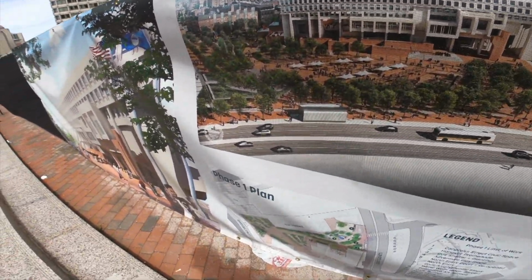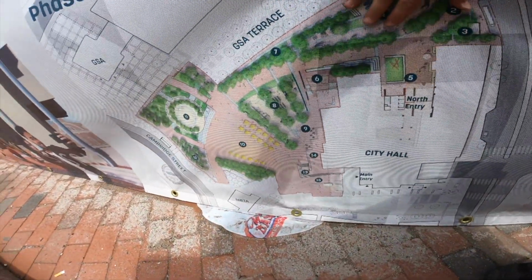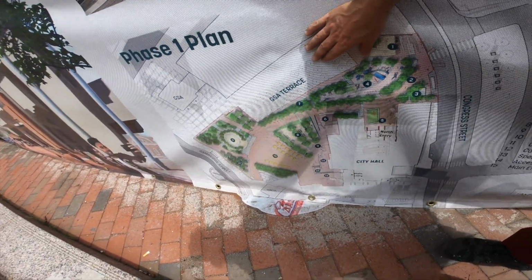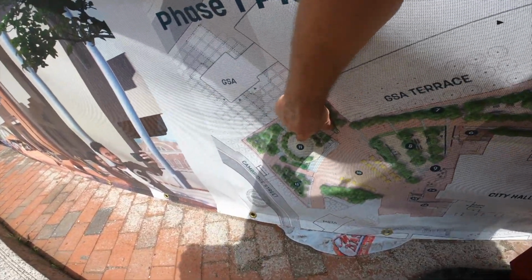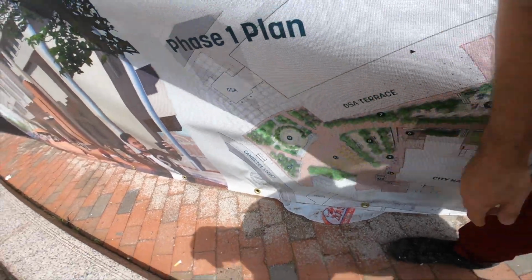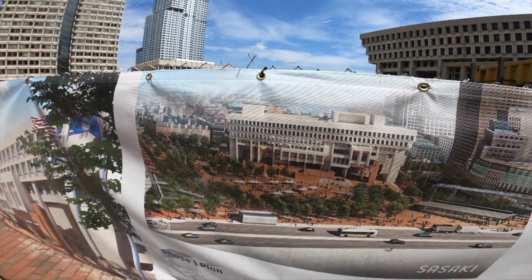And then you can see the plan down here. Yeah, it's mostly hardscape. I think there's going to be a fountain over here. Yeah, I guess I approve.